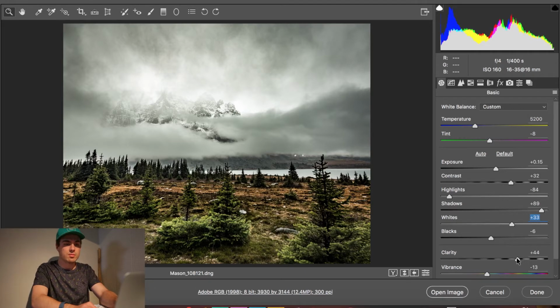So down to clarity. Clarity really helps bring out more detail again in the clouds and in the trees, and it localizes the amount of detail and grit that the photo has. And throughout this whole trip, I think all the photos I made are pretty gritty and contrasty because that's honestly what the environment gave me.